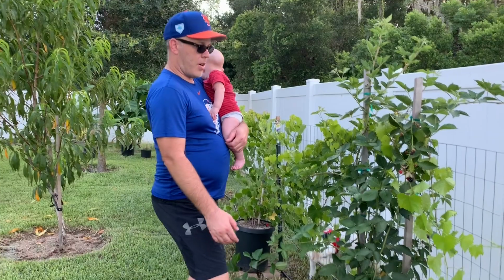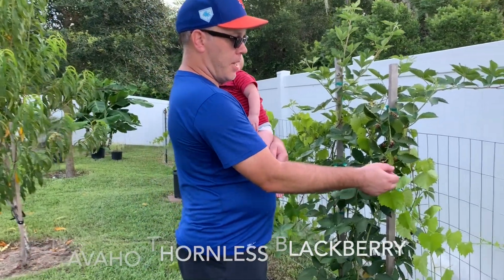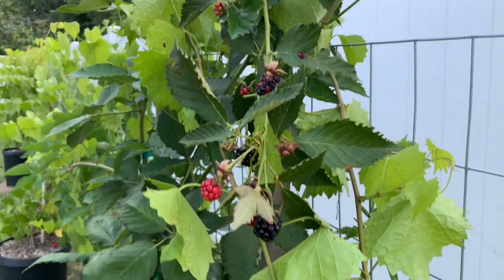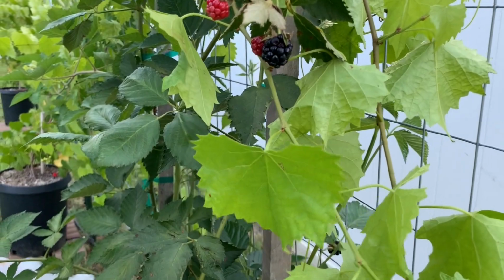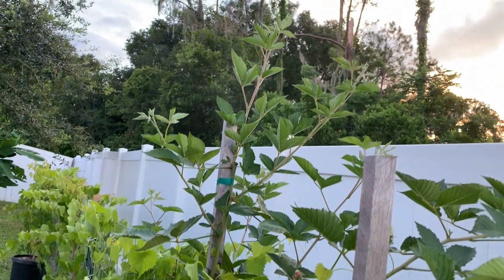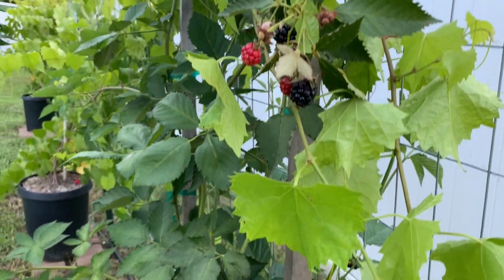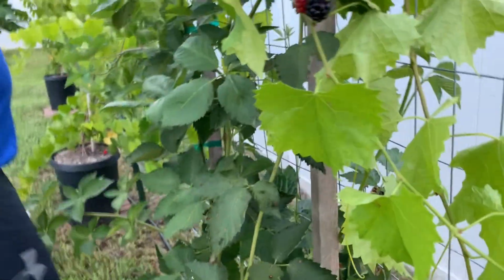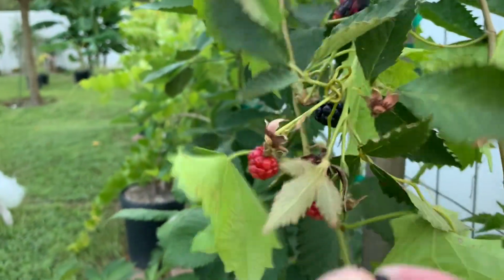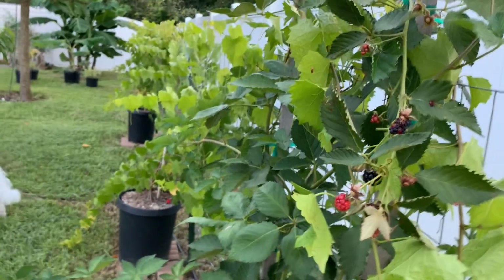This one here is our Navajo thornless blackberry. You can see we got some blackberries on it right here. But you can also see the grapevines taking over, so we got to move this blackberry bush out of here and move it to a different spot. But yeah, these are thornless blackberries, and they're pretty tasty, pretty good. You can see they grow pretty tall. We have to trim some of them, but yeah, they're really good blackberries.